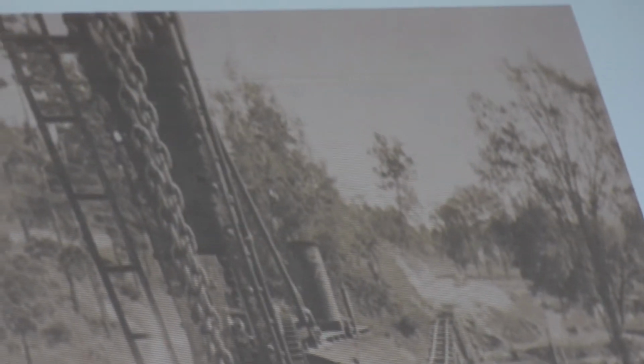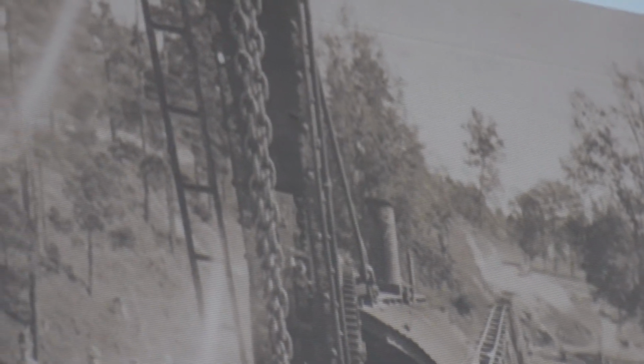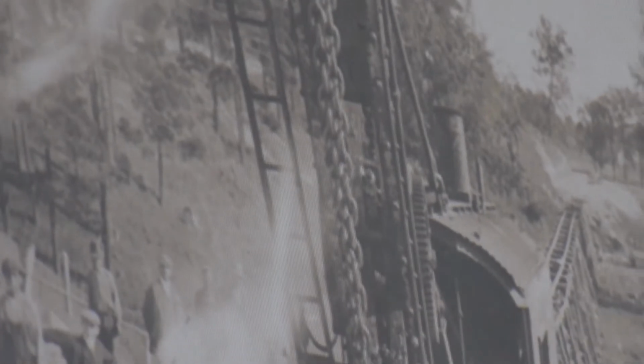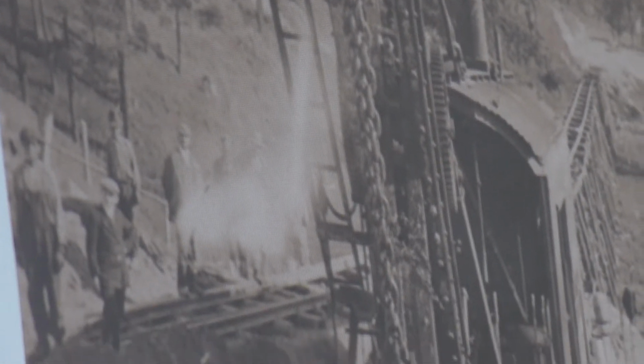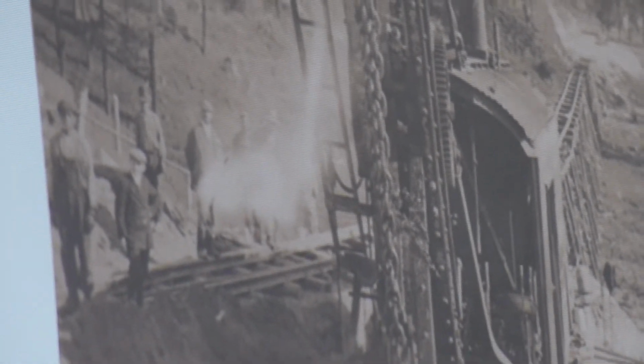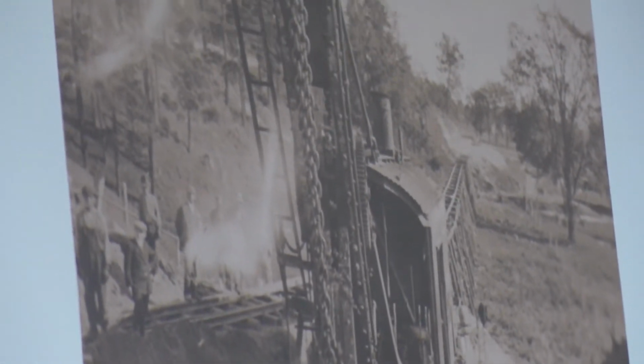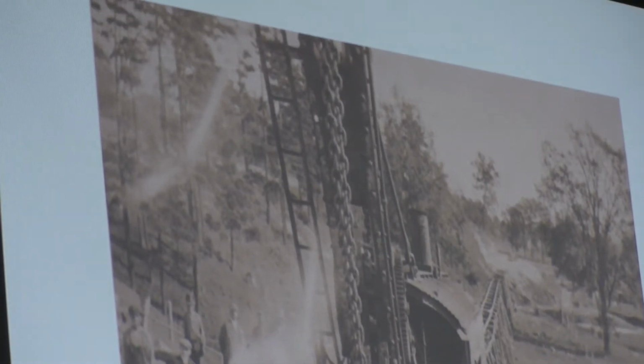Now there's another piece of the equipment that they're using to put down the track, and there's a siding that's just where Chaffey's Bridge is. Now there's the track going through there, and there's a siding there. Anybody ever see a siding there? That train is on the siding.